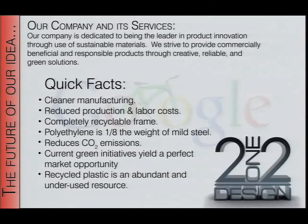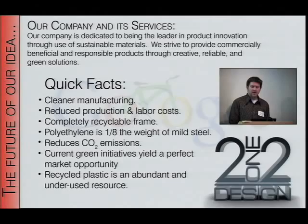Okay, well, in terms of our company ideal and its services, our company is dedicated to being the leader in product innovation through use of sustainable materials. We strive to provide commercially beneficial and responsible products through creative, reliable, and green solutions. In terms of a plastic bicycle, we chose the plastic to be polyethylene, which is the more common of all plastics that are out there in the market. Almost any plastic product that you come in contact with is polyethylene. So when you're producing a bike in actual manufacturing, the idea of using a mold reduces production and labor costs significantly as opposed to steel or aluminum bicycles.